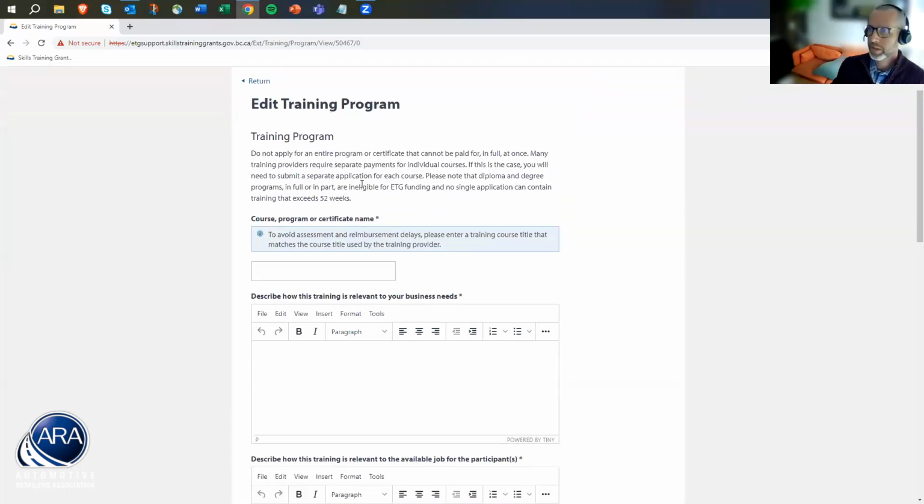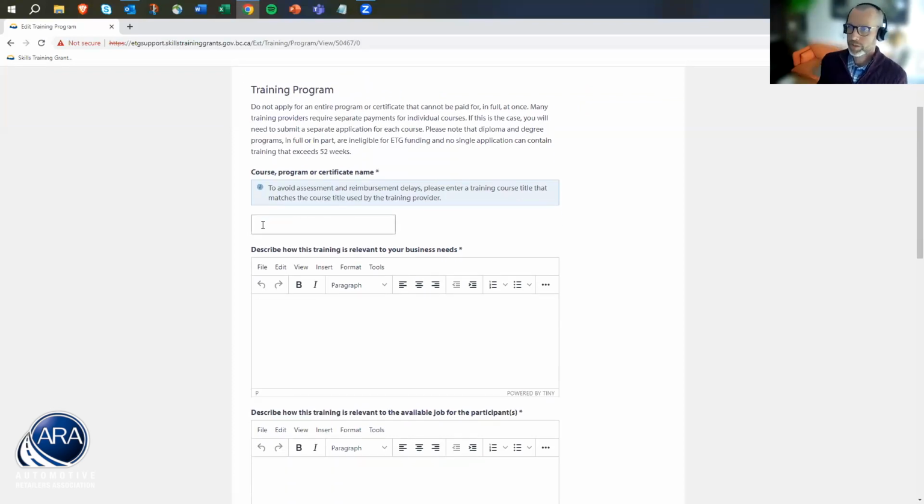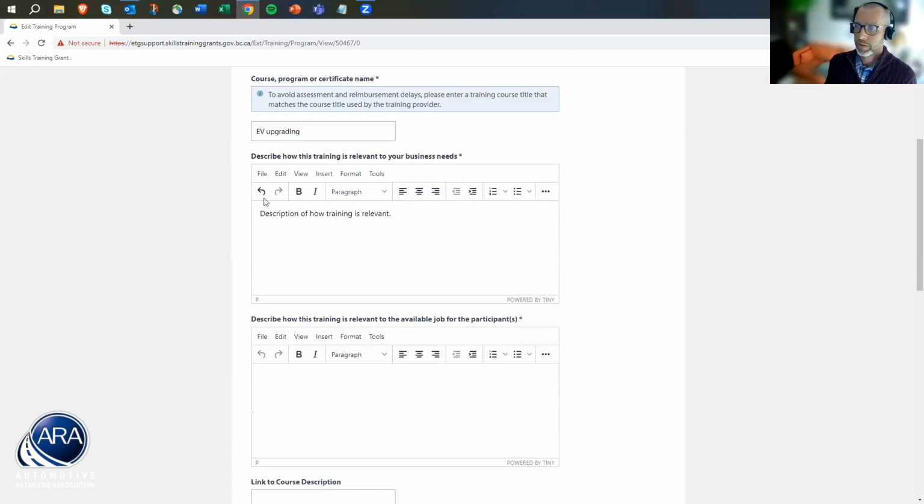Just a little bit of a reminder here about what is eligible and what's not. And so the first thing it's going to ask me for here is the course program or certificate name. So I'm going to say EV upgrading. Let's go with that. Here you will put in a description of how that training is relevant to the needs of the business, and then also how the training is relevant to the employees' jobs.